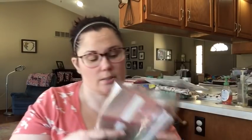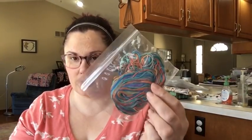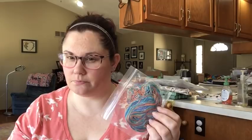These were my fancy project bags. Ooh, what's in here? Oh yeah, I forgot about this one. It's awful. This is a sweetheart tree. Keep calm and freak out. And I started this because I wanted to use this gorgeous silk. It might be silks for you. And I'm stitching it on Champagne Cocktail. It's painted. It's from Enchanted Fabrics.